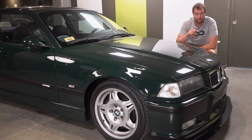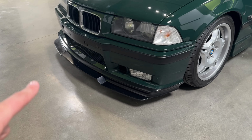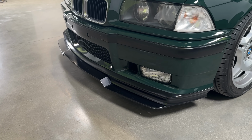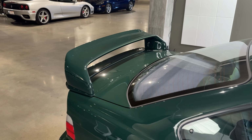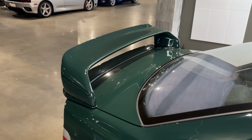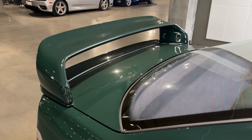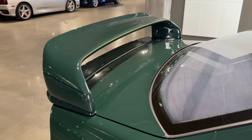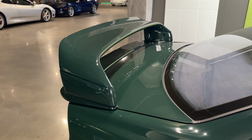You can see one of them up front. This car has an extended front splitter for better aero, and it's adjustable so you can tune it for your specific track performance. Speaking of aero, that wing in back, it's huge and it's stock. Only offered on the M3 GT, this double height wing, body color in British racing green, as you can see, and again adjustable so you can configure it to your exact specifications.